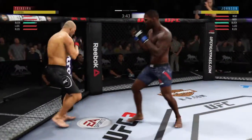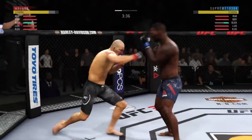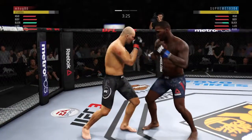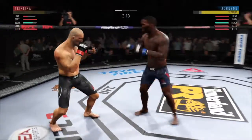And now starting to snap off that jab. And a left hand behind it. Pretty strong jab there by Glover Teixeira. Oh, hook shot blocked there by Johnson. Well, his opponent found it. Oh, this could be it right here.